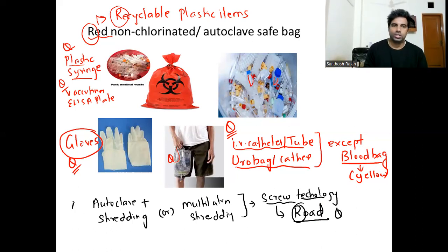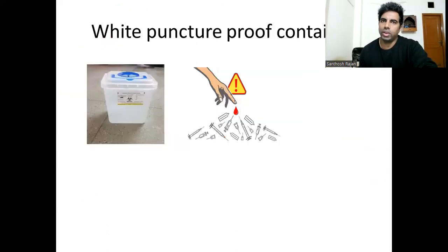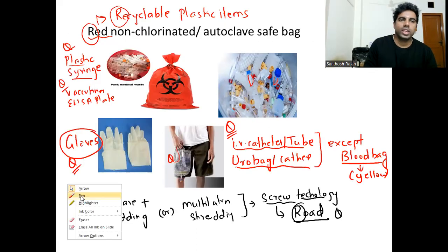So that's it, the red bag is very simple. Red bag for recyclable, R for R. Yellow, fellow, fellow means all human, human means animal, microbe. So we have finished yellow and red.